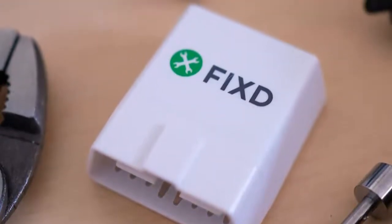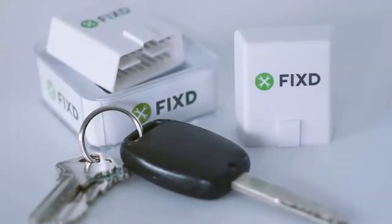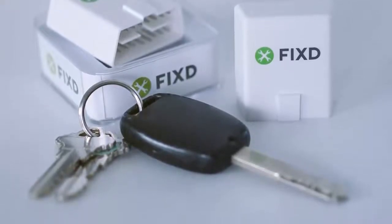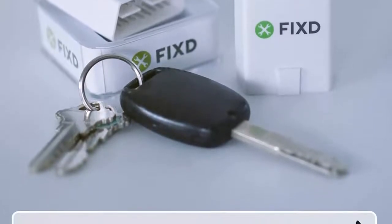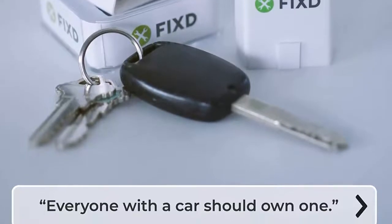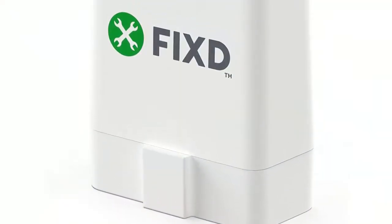Know when it's time for your next oil change. FIXD is the only car code scanner that also tracks maintenance and wear items and automatically notifies you when your car is due for service. Protect the whole family. Connect one or more FIXD OBD code readers to your vehicles to monitor the whole fleet from one account. See battery voltage, get notified about car problems, schedule service appointments, and more from your phone.